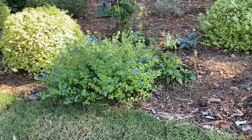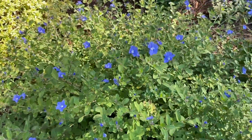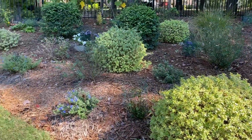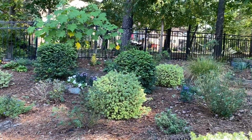I need to get me some of this in my mind for next year. And some asters. Everything is gorgeous in this garden. Very impressed.